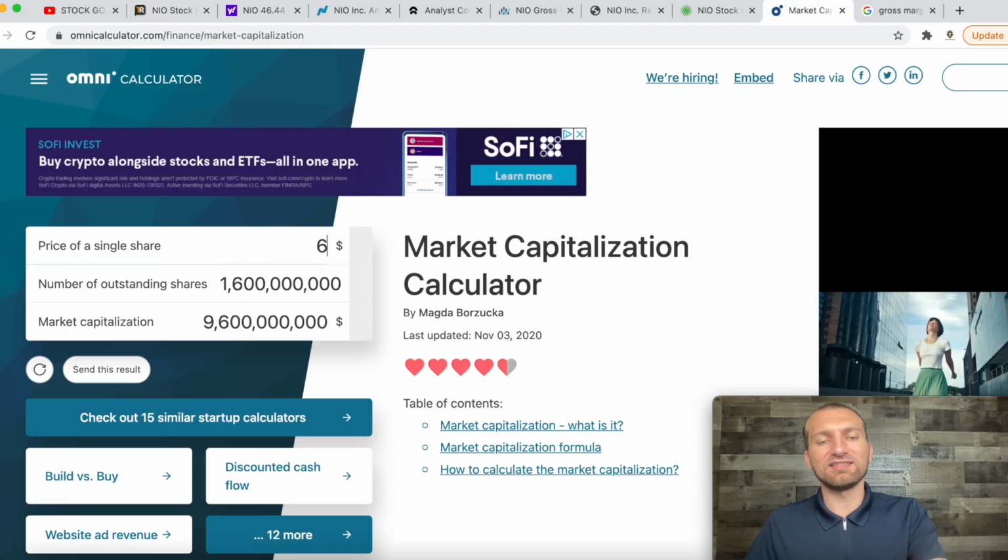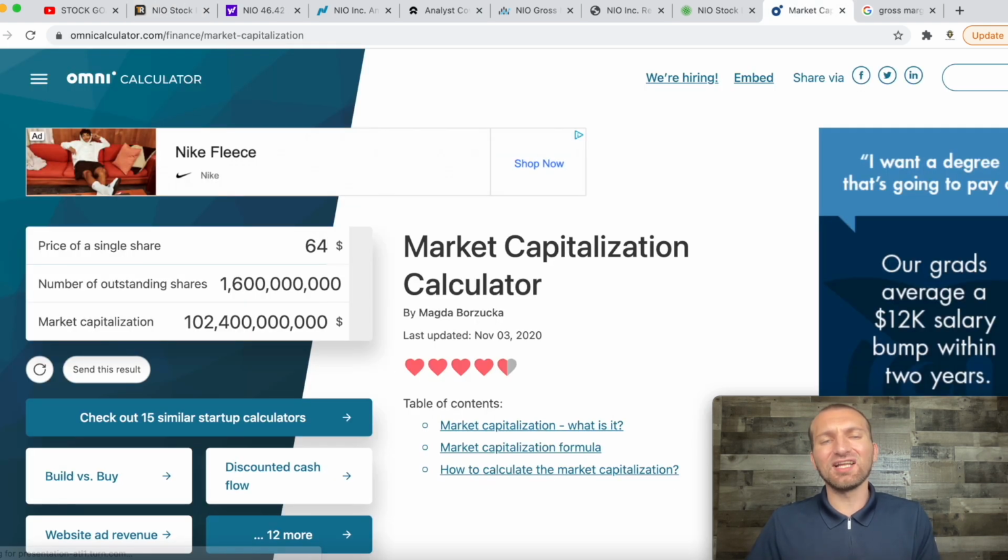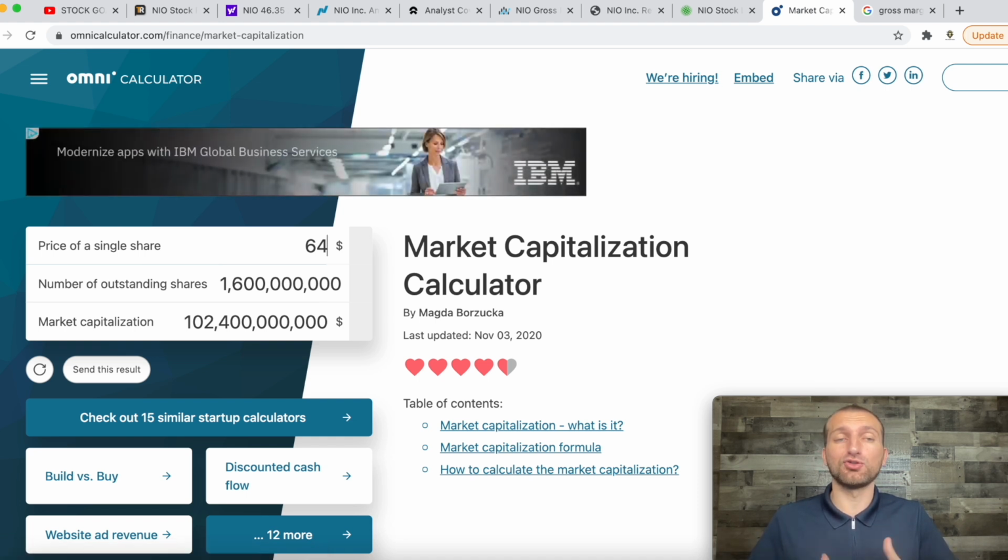So if we plug that $64 price target in, this is going to put us right around a 100 billion market capitalization. So I know that going off of revenue from the last quarter, NIO is projected to do right around 5, maybe $6 billion in revenue this year. So that implies a 20x multiple. So for automakers, this is definitely the highest multiple out there along with Tesla and the other EVs. So 20x is very, very high for automakers.